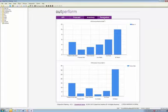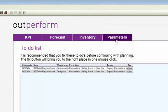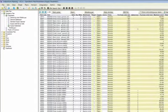The last tab is the to-do list, and in this to-do list it provides you recommendations on data or errors you should fix. It provides different views for different planners on the demand and supply side. In this example it shows you a data error where the safety inventory is above the maximum inventory level. The Fix button immediately leads you to the place where to fix the error. Now let me go through, and I can of course fix it there.